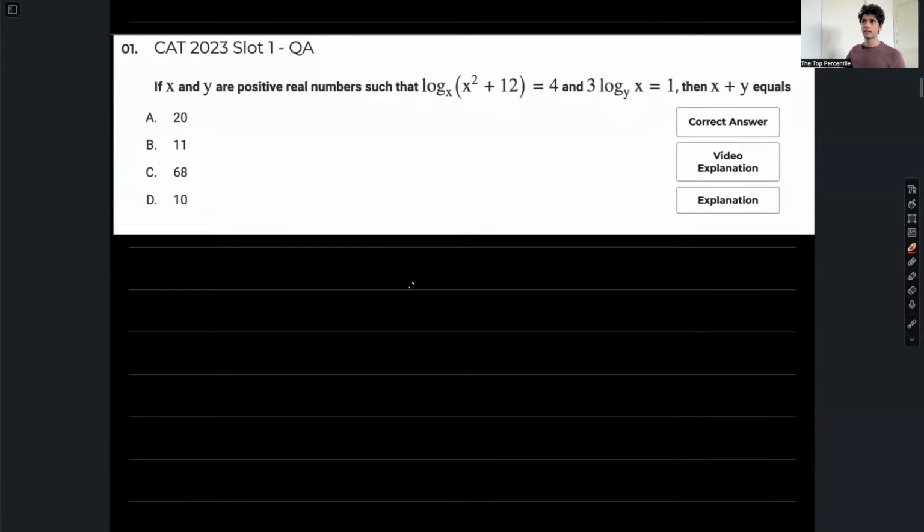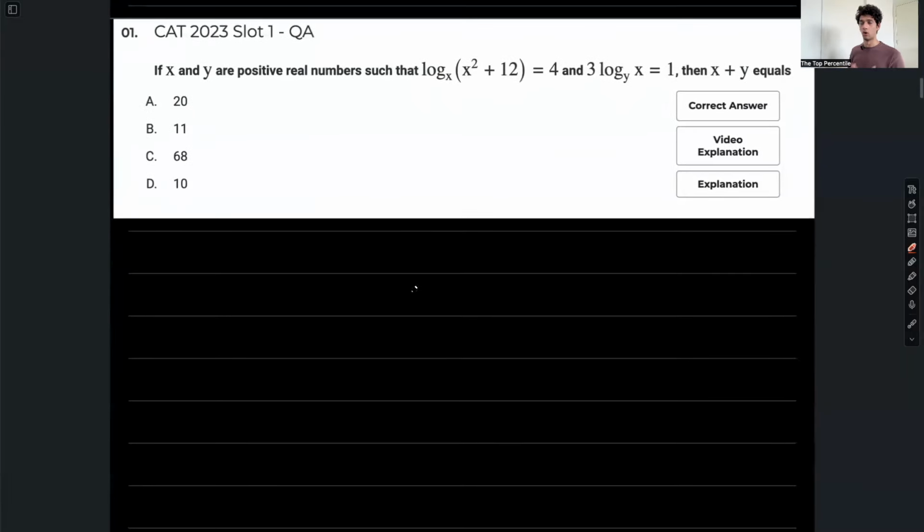The second question, I think, was pretty easy again, but because it is logarithm, it is something that I would usually keep for later. But since all the options are in integers, I realized that this would be one of the easier questions to solve. It's quite straightforward once you get into it, and you need to know basic logarithms for it. So the question states: if x and y are positive real numbers such that log of x squared plus 12 to the base x is equal to 4, and 3 log x to the base y is 1, what is x plus y?